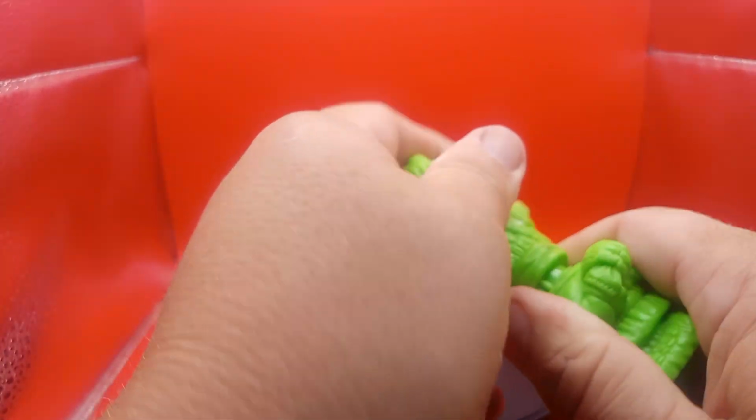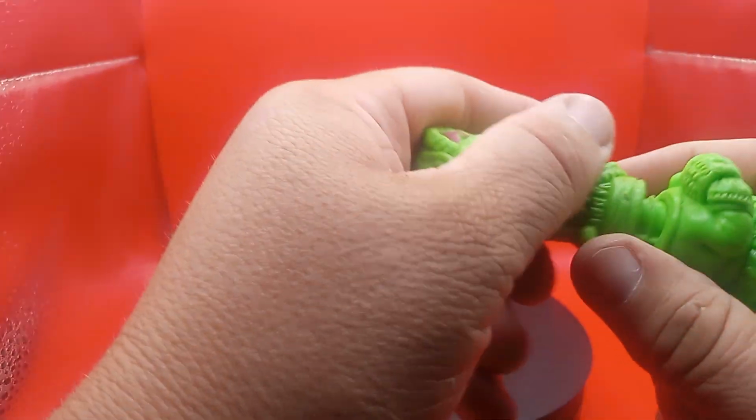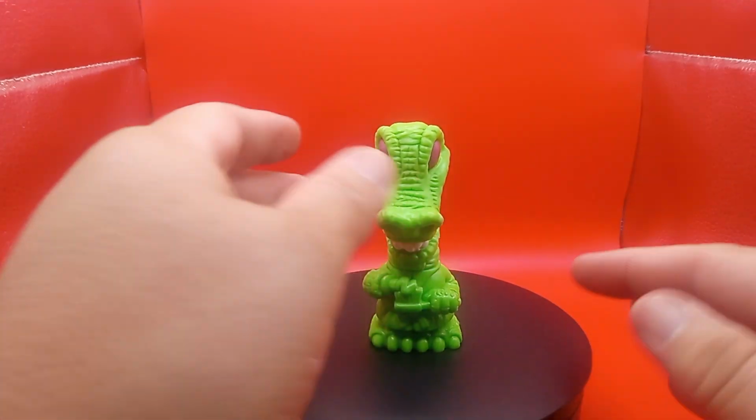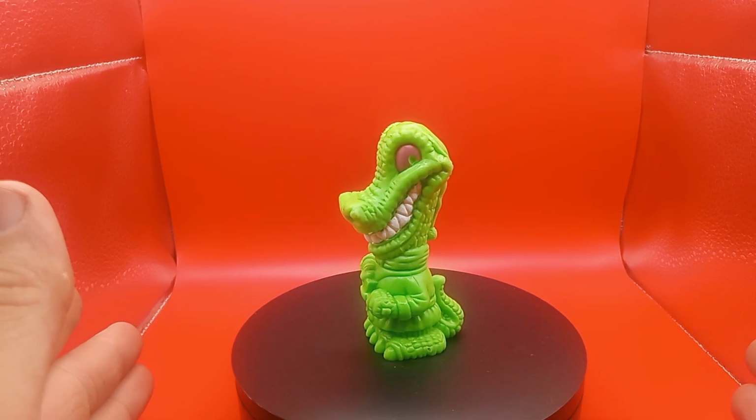Check it out. You take his head off. There's a pen, ink pen in here. Pretty cool, from 1995. Wendy's Kids Meals toy. It's hard to believe some of these actually still exist. You figure these would all be gone.